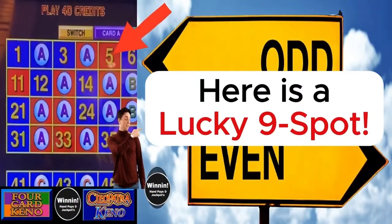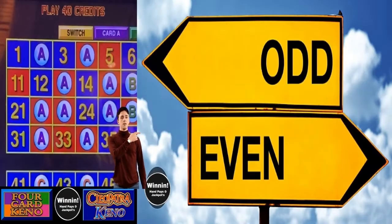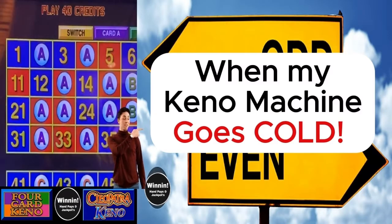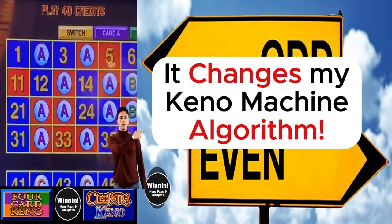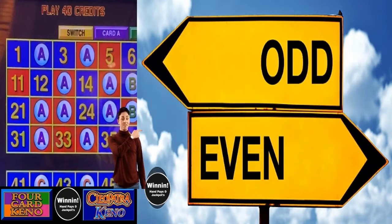Okay, here is a lucky 9 spot. When my Keno machine goes cold, I switch to my odd 9 spot. It changes my Keno machine algorithm.